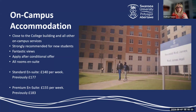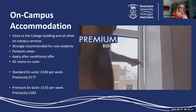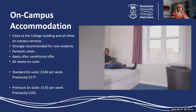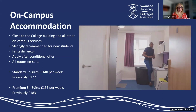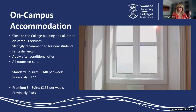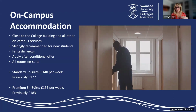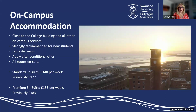And by the very fact that it is on the university's Bay campus, it benefits from 24 hours of security. It obviously has all of the university's facilities within a short distance. So that's the gym, a laundry facility, a small supermarket, together with different places to get hot food and coffee throughout the day.